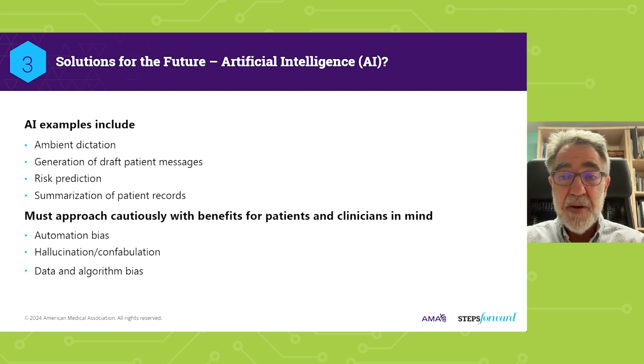We know, particularly when it comes to generative artificial intelligence, ChatGPT, and all the others, we need to be careful for when those systems hallucinate or confabulate. We hopefully will have, going forward, systems that give us references to back up the information that they're stating. And we also must be very cognizant of bias, bias in the data that feeds those algorithms, and bias that results from the algorithms themselves.